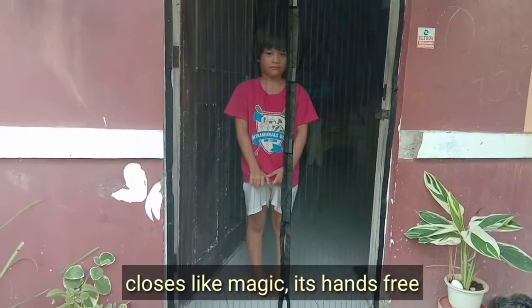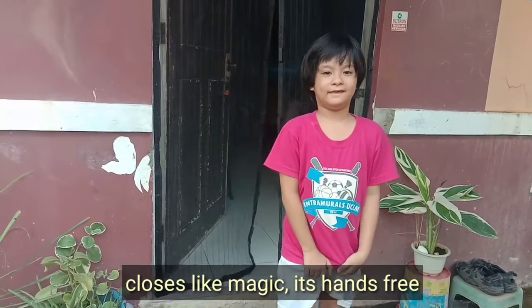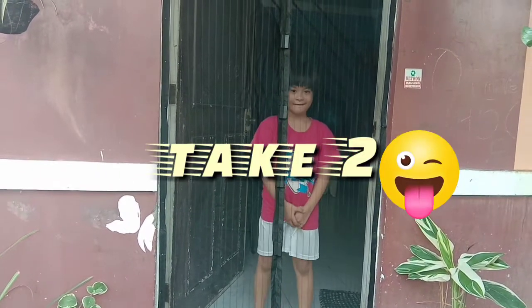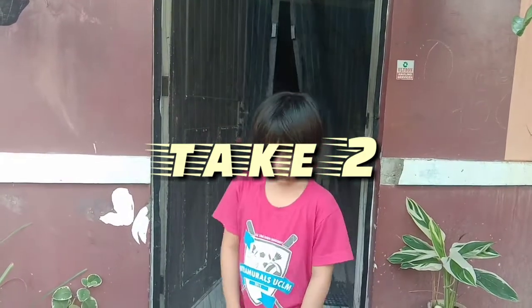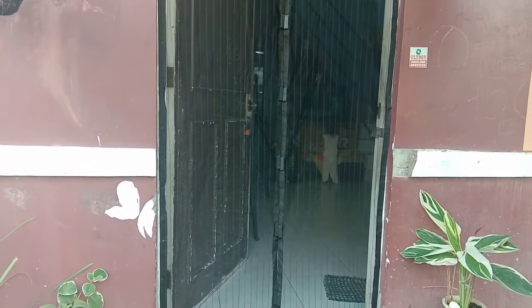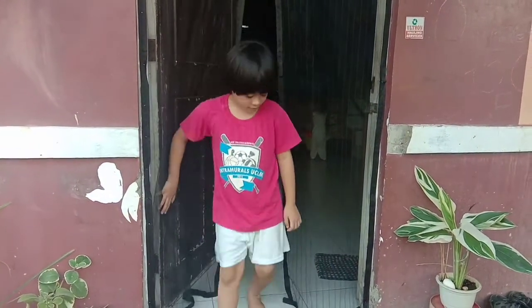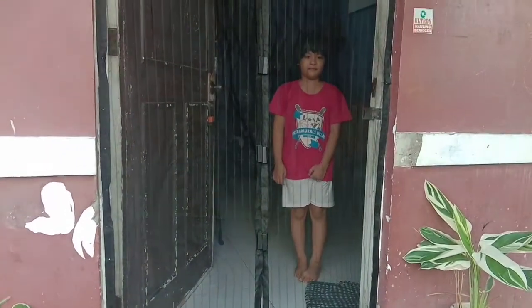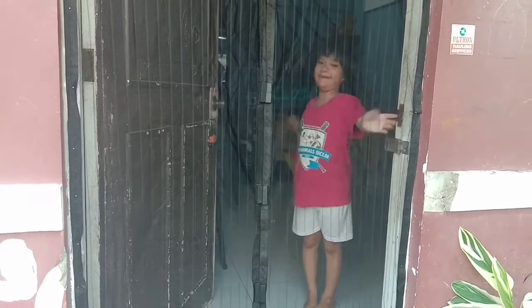It closes like magic. It's hands-free. It may not look perfect, but it serves the purpose. Just always open your door and enjoy the fresh air.